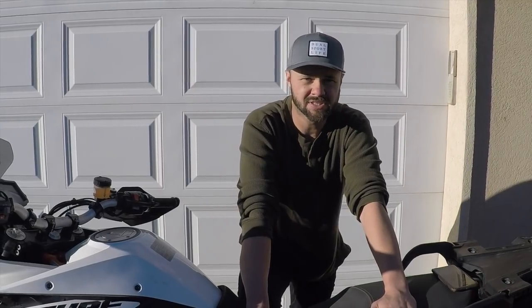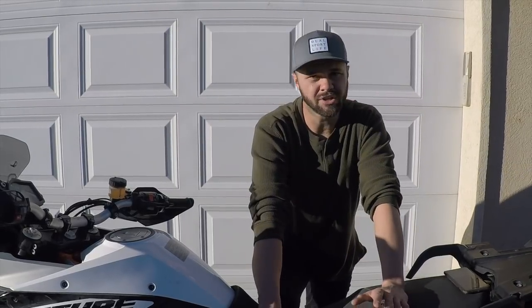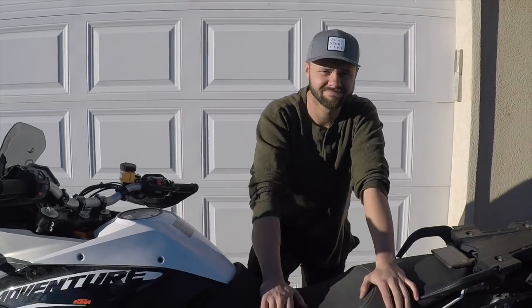to talk about dual sports. As you've seen from my previous edits, I've done some extensive riding on both the 701 and 1190 adventure bikes. What I want to do today is explain the difference between the two bikes and hopefully help you guys decide which bike is going to be best suited for your style of riding.